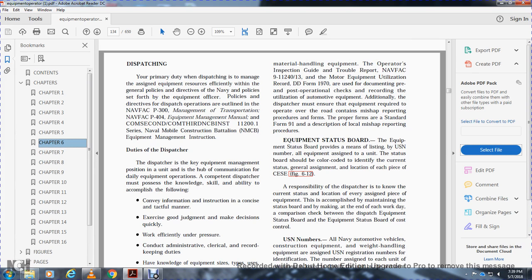Additionally, the dispatcher must ensure that equipment required to operate on the road contains the mishap report, the procedure of the form, the proper standard form, the FL-91 description, and local mishap reporting. Equipment status board: the equipment status board provides the means of listing, with the USN number, all equipment assigned. The equipment status of the board may be color coded to identify the current status of general assignment and location, east of the police for the CESC, figure 612.